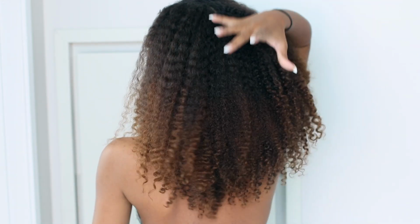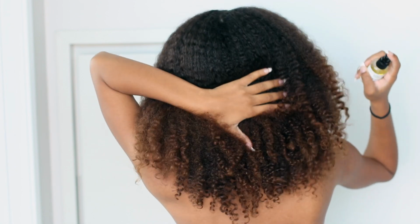Okay, so I like to spray a little bit of our sunflower seed hydrating mist on my hair, and then I'm good to go.